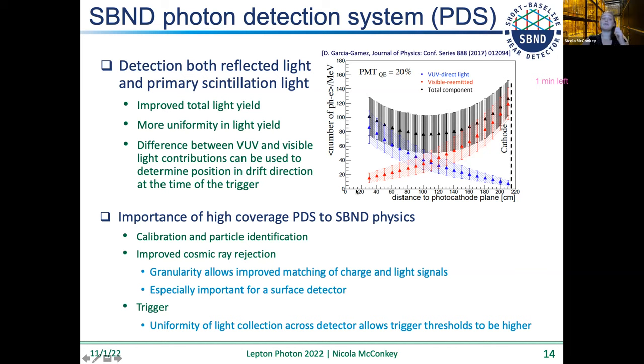And so that light will reach the photon detection system, which is over here. The detection of both reflected light and primary scintillation light will give an improved total light yield, and also, importantly, a much more uniform light collection across the detector. And something that I think is quite exciting is that the difference at trigger time between UV and visible light contributions could be used to determine the position in the drift direction at the time of the trigger. This granularity is very important for the SBND physics for a surface detector. It allows us to improve the cosmic ray rejection, which is quite important.